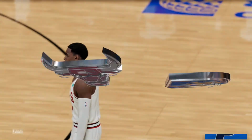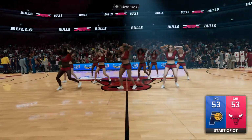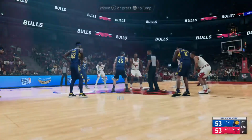And regulation now complete. We will go to overtime. From the United Center in Chicago, back in a moment. Glad to have you with us as we get going in overtime. Neither team giving an inch in this one. Here we go.